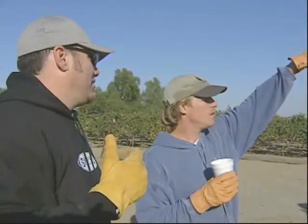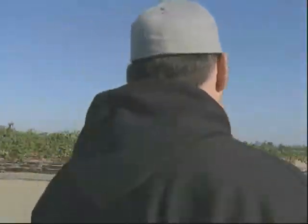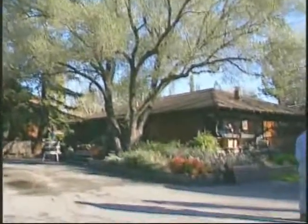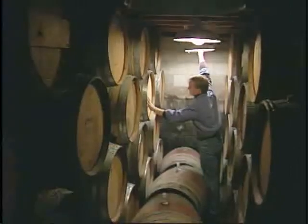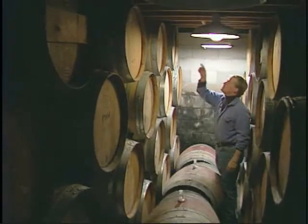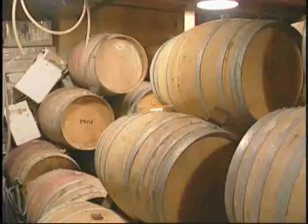These friends are helping owner and winemaker Dane Stark with what he's calling a barn raising. He recently found a new home for Page Mill Winery, which was on Page Mill Road in California's Silicon Valley and part of the Santa Cruz Mountains wine region. In the original winery, space was a luxury. I actually have to reach in between the rafters to get to work on these barrels.